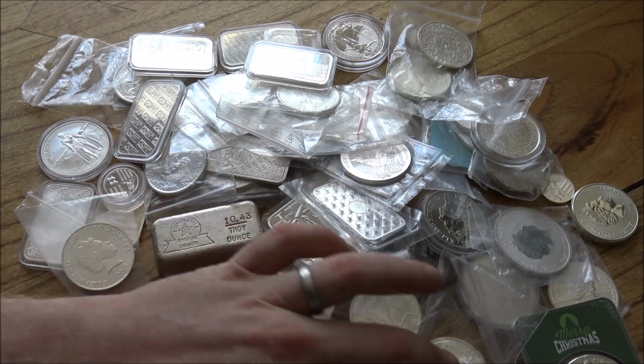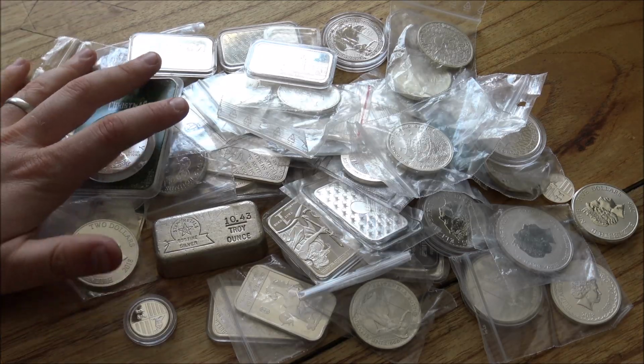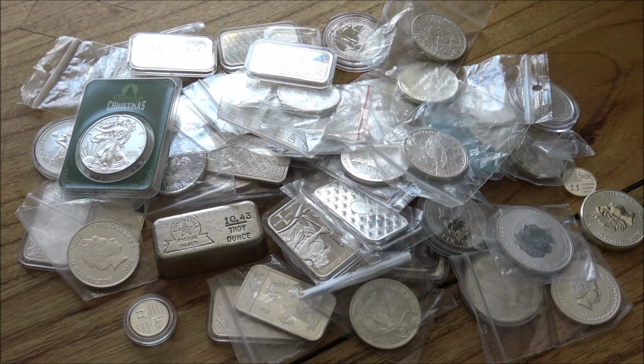Now, record keeping. So, as I said, this box represents a bit of a black hole in the Backyard Bullion stack, record keeping wise. In theory, everything here can be traced back, and you can go through eBay records and purchase records from various places that these were purchased from, but it would take an awful lot of time, energy and effort.